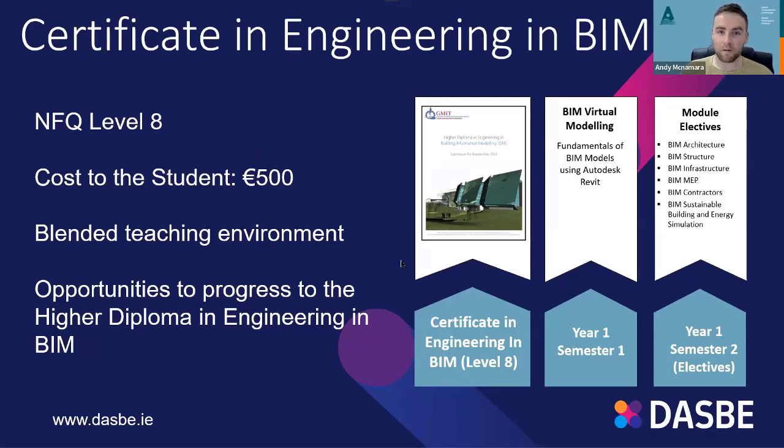So this is a level 8, 1 year long, 20 credit program. We're currently restructuring the fees at the moment, but we envisage that after the DASBE funding they will be €500 per student. So it takes place over 1 academic year, so 2 semesters. Students are enrolled for the 2 semesters.